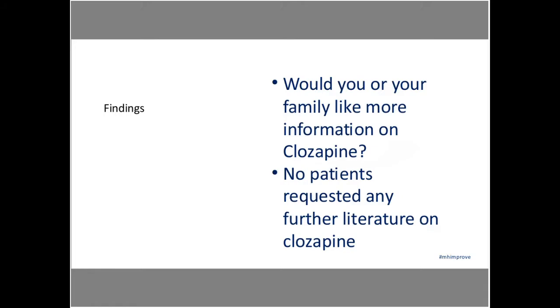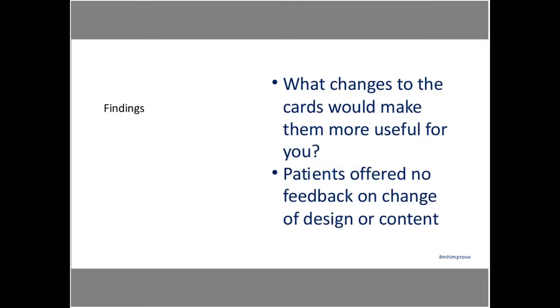So our patient group didn't ask for any further literature or anything else based on the information on the card. They seemed to be quite happy with the verbal discussion, and they didn't actively seek any direction to other sources, be it websites or written information.